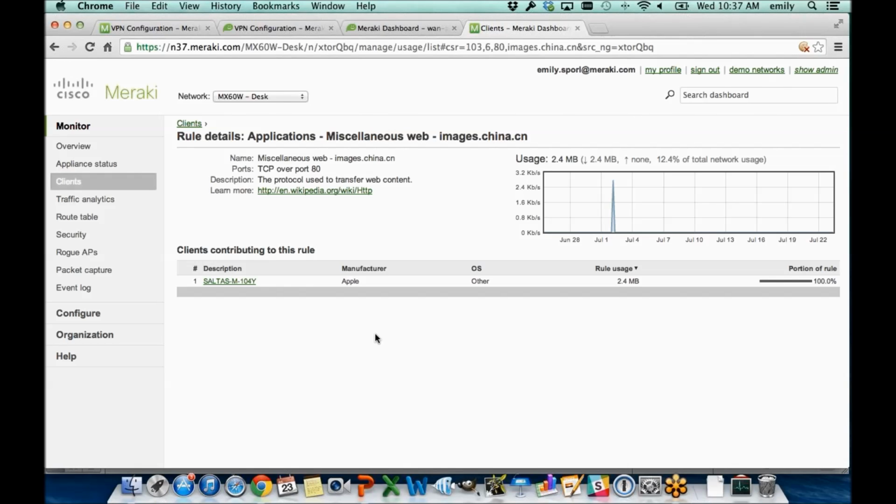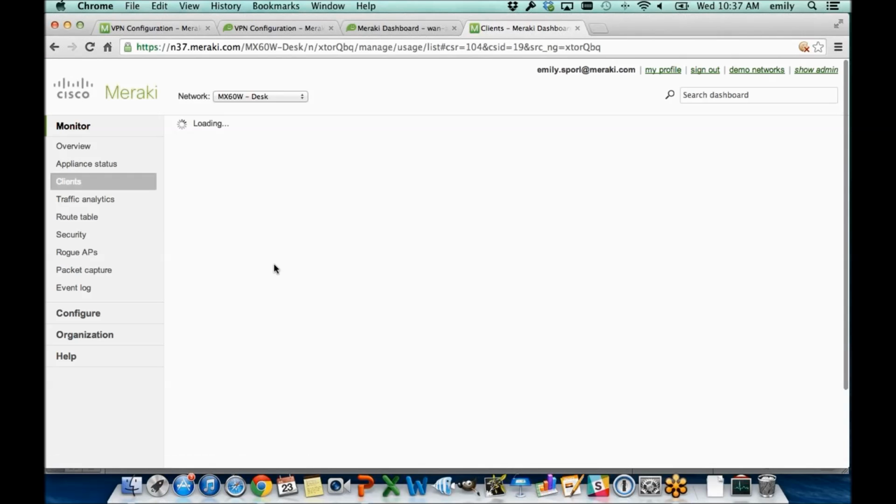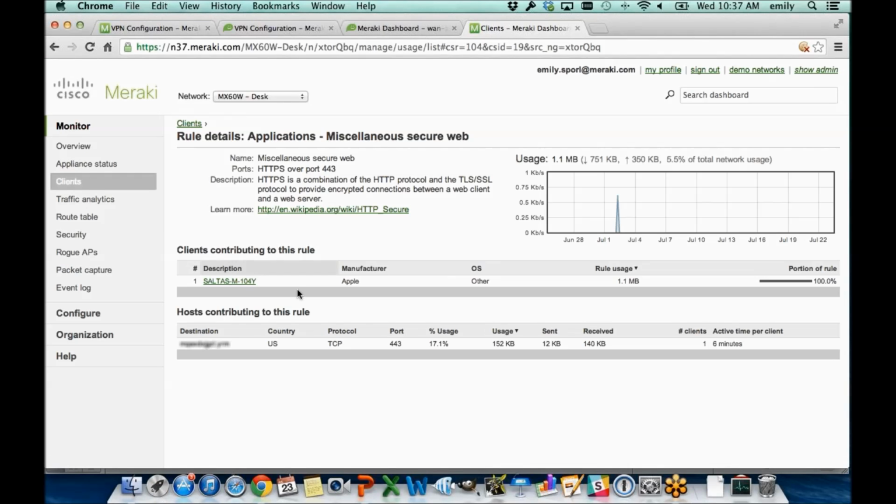And when this loads, typically, maybe there's not enough information here. We'll go look at another one. Perhaps we can find one with miscellaneous secure web. But typically, what we're implementing here is this country.